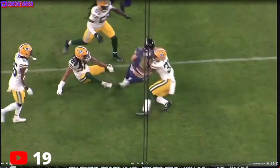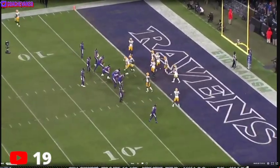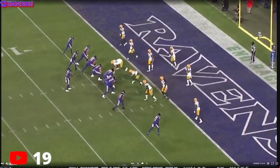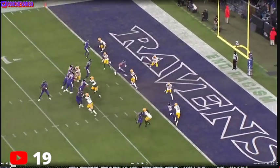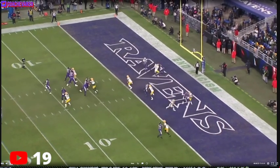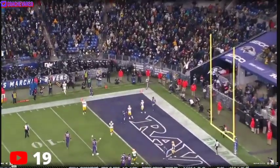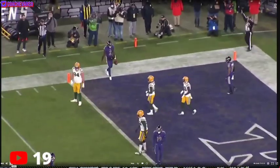Good throw, Huntley. Good throw. Good route. Good throw. Good everything. First down from the 4. All this open spot because whoever was calling the game was talking about them not containing the whole game. And this time it bit him in the butt. Not containing the whole game, bit him in the butt.